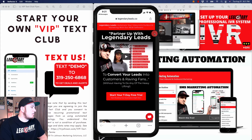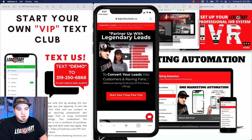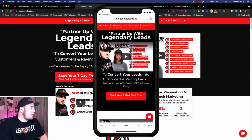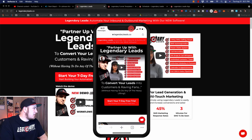So it's actually starting a new sequence inside of the app, and that sequence basically moves them over to a new stage in the pipeline. There's that voicemail drop, and it's going to wait 1 minute and send a follow-up text message. The follow-up text message is going to be, hey, saw you were checking out the site, shoot me a message if you have any questions. And that's basically it.